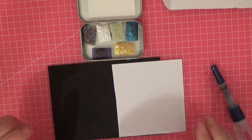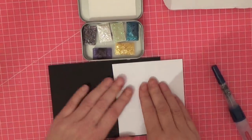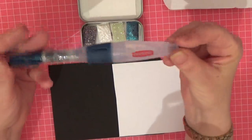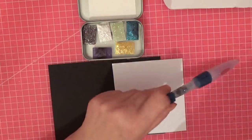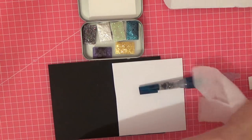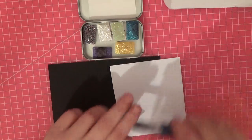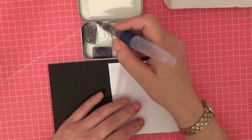Okay, so they're sprayed and they're ready to go. I've got some black and I've got some white watercolour paper. I've got my Derwent brush. I've got some clean water to hand, and I'm going to get a baby wipe out just so I don't contaminate each of the paints. And we're going to go in and play with this one.